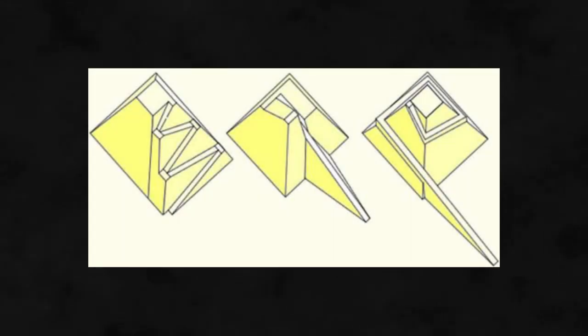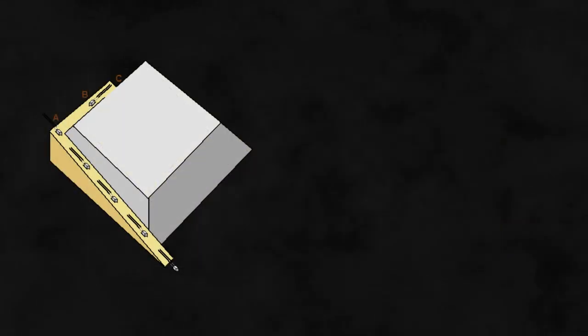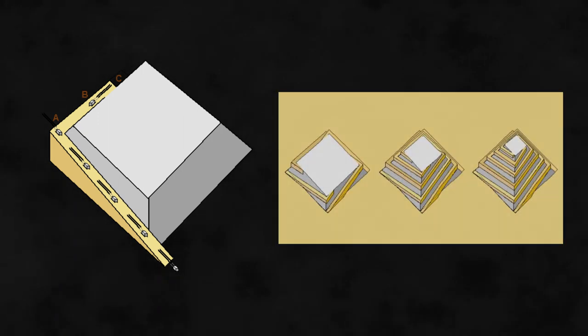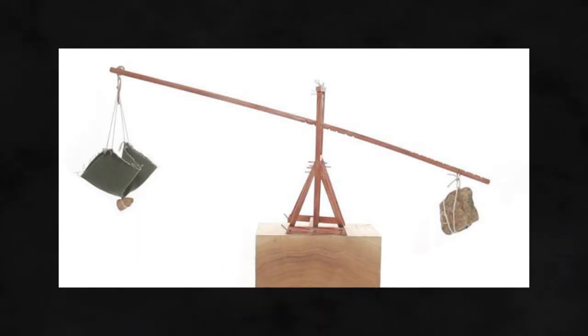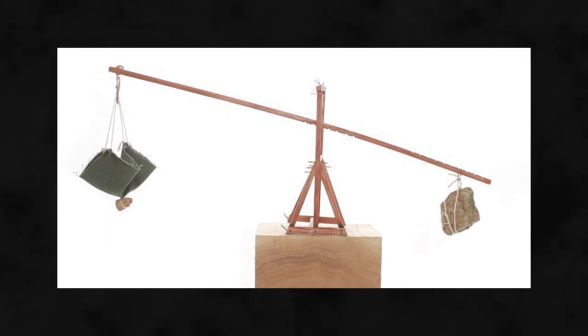Once the stones were dragged across the desert, it's believed that one of a series of ramp options were erected to drag the stones to the top as they built upwards. With sand, workers created either a straight ramp up one side, a spiraling ramp that wrapped around the pyramid, or a combination of the two. Levers were also supposedly used once a significant height was reached and ramps were no longer feasible.